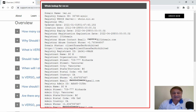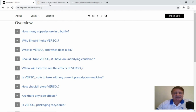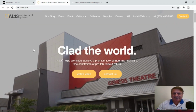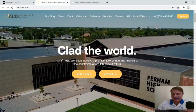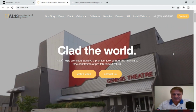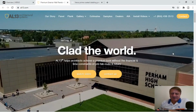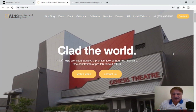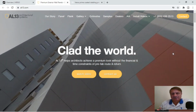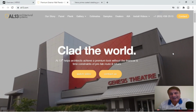Daniel Meyer, there is a Daniel Meyer in Vancouver, but he's a builder. He founded a company called al13.com, and this is al13.com, and it says Clad the World. So although it's a building company, actually it's dedicated to cladding. He's not a builder as such. It looks like he's someone that fits cladding to buildings. So is this the same guy, or could this be Daniel's side hustle? There's nothing to tie Daniel, the guy that started Verso, to this cladding company, or is there?